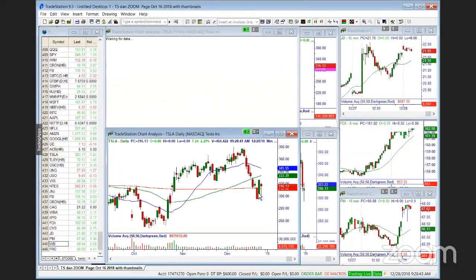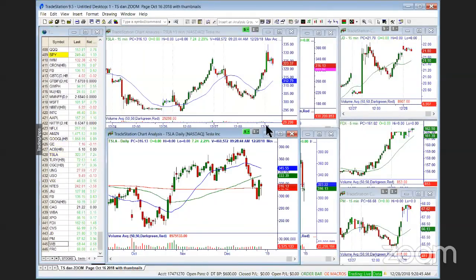Tesla, I was thinking of giving a put spread yesterday into the close. The 300s, 290s were like 51 cents, but it was a big, ugly inside bar. I didn't want to take the risk.